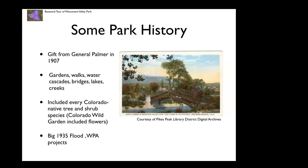The park itself was a gift from General Palmer, the founder of our city, back in 1907. And now's a good time to mention that Colorado Springs is celebrating its sesquicentennial, its 150th anniversary. General Palmer is regarded as the founder of our city, and he gave a huge gift to the city in the form of a lot of parks. But many people, including me, consider Monument Valley Park to be one of his greatest gifts to the city.